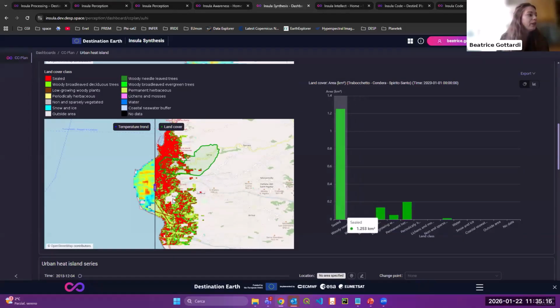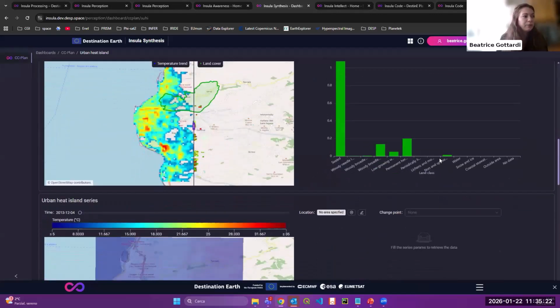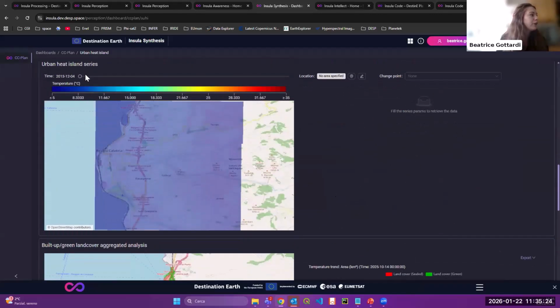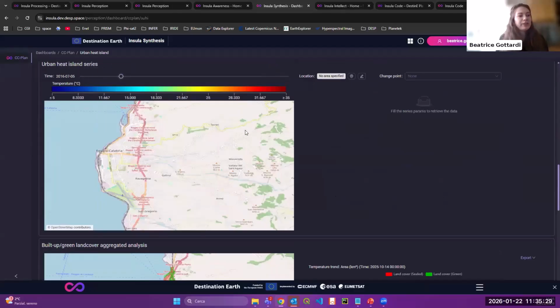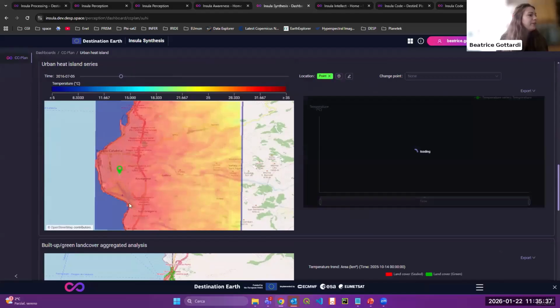So also understanding how the temperature is evolving depending on the difference of the land cover can be useful to see, or for example, going through 10 years of time series and visualize how the city environment is developing through time. Compare and understand a point, an area, or a neighborhood, how it's working.